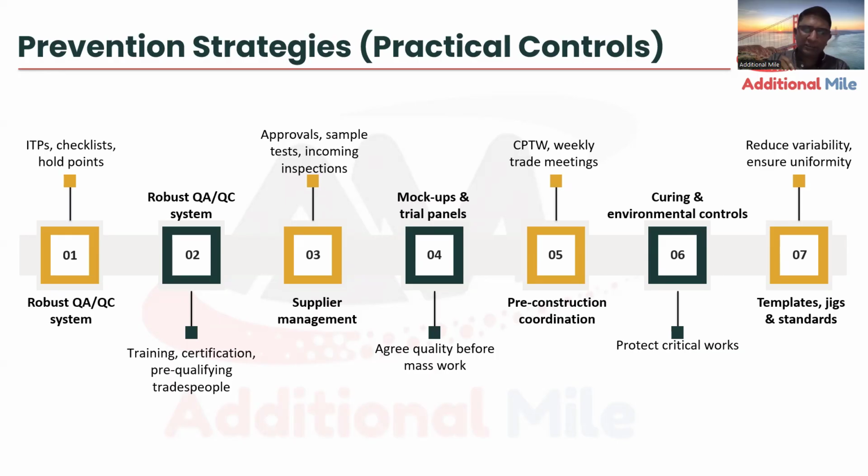And next is CPTW or weekly trade meetings. How many of us follow meetings? How many of us discuss these points in meetings? We always discuss when you are going to complete, when are you going to schedule, give the schedule, why this was not mentioned in the schedule, all those things. But we never discuss what the right equipment or tools you purchased are, how many trainings you have done to ensure the knowledge spreads across the team, across the labor workforce. We never ask all these things. Encourage this in your meetings.